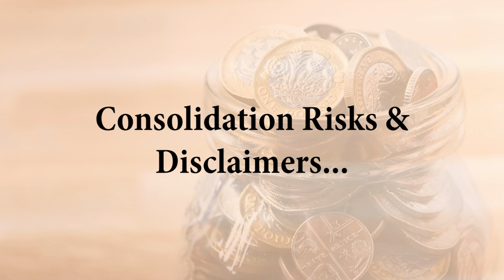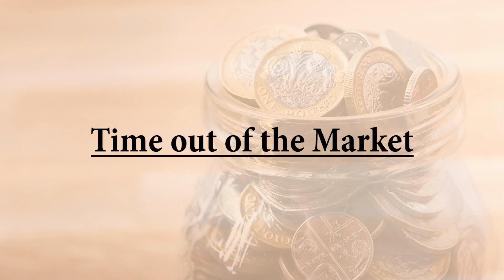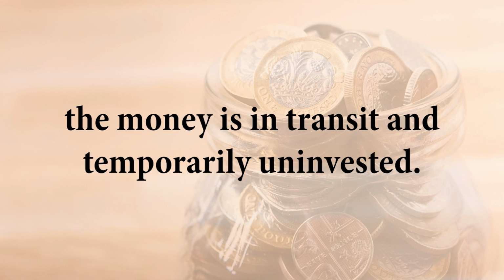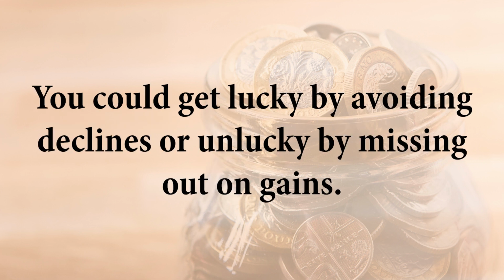Consolidation risks and disclaimers. There are a number of risks you should be aware of before deciding to consolidate your pensions. The first is time out of the market. When one pension is transferred to another, there is usually a period of a few days or a few weeks where the money is in transit and temporarily uninvested. When it comes to financial markets, a lot can happen in a very short space of time. This adds a layer of risk to the process. You could get lucky by avoiding declines or unlucky by missing out on gains.